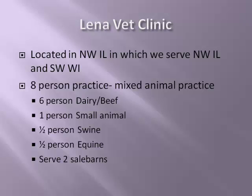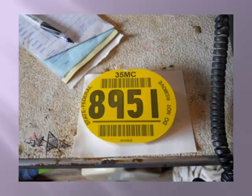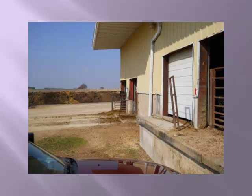My talk's going to center around how we implemented eICVIs at the Equity Livestock Market in Monroe, and this is just a picture of the Equity. This is just a typical back tag, and this is our main identification source that we use at the markets. Basically, we live and die based on this number in our group. This is a picture of the loading and unloading facilities.